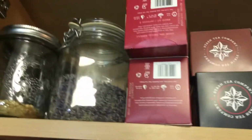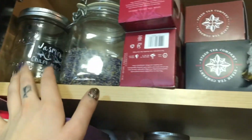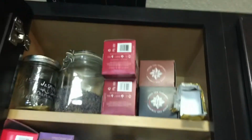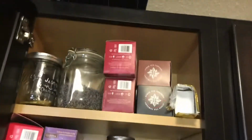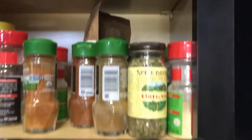Up here we have some fresh picked lavender. I think this is jasmine and chamomile. Little blend I have right there. But yeah, this is basically just the tea section and then my spice section as well. I have some more tea hidden back there. Other than that, I just use normal people spices.